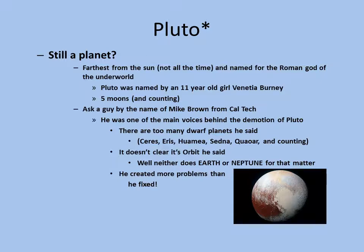So before we get into why I'm annoyed about Pluto being demoted, let's remember it was named by an 11-year-old girl, Venetia Burney, and it has 5 moons, and counting. So why did it get demoted? There's a guy by the name of Mike Brown from Caltech who decided with the IAU that it would be a dwarf planet. There are a couple of things that were problematic for him about this.